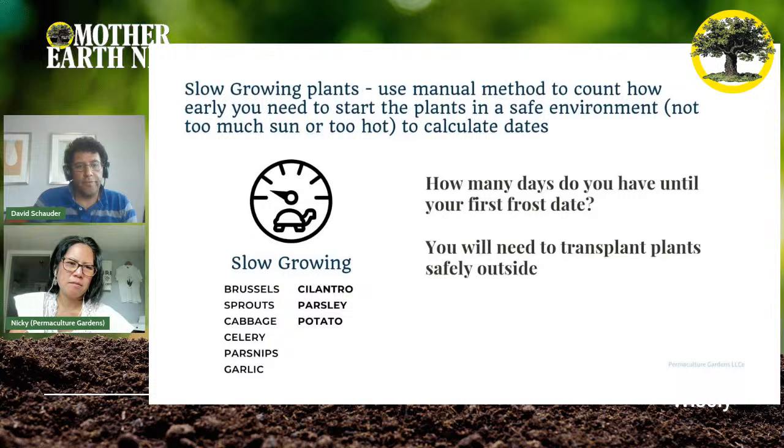Dave, did you want to expound? Like your slow growing crops still. Yeah. So yeah, also there's two other factors. As the light decreases, I mentioned this before, the growth rate of the plant is going to slow down. So that's one thing. That's the temperature and the amount of light that's available to the plant. It will start to slow down.